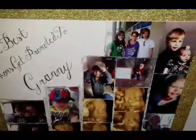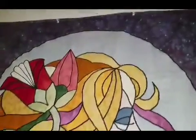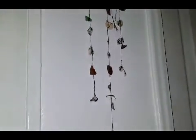This was a gift I got for Mother's Day from my daughter. My mommy made this for me. She quilted it many, many years ago when she was still alive. I made this mobile out of some shells and sea glass that a friend of mine sent to me.